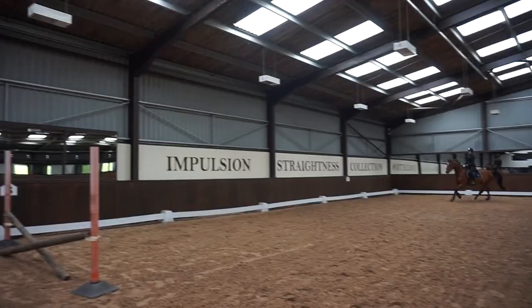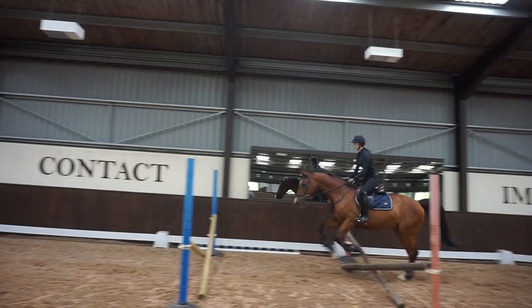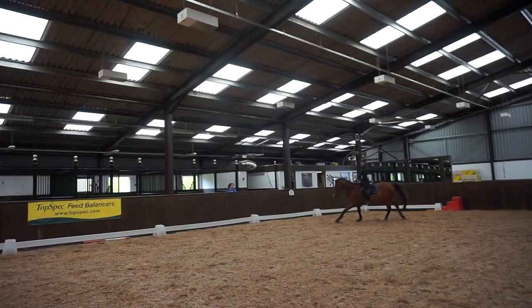And then I decided to do them on the other rein, mainly because we were going to set up a bigger jump at the end, and this rein was really good. He liked that, but I do think it's important to train them on both reins where possible.